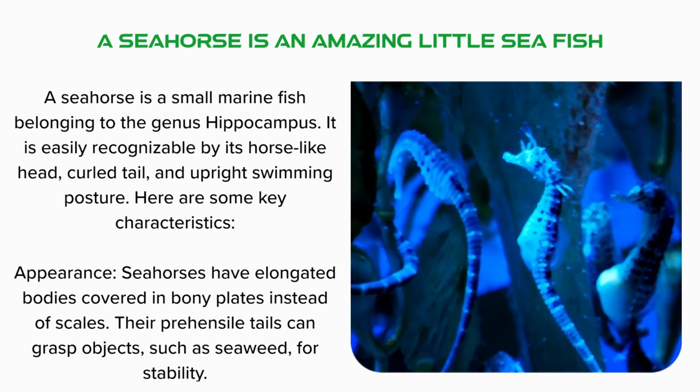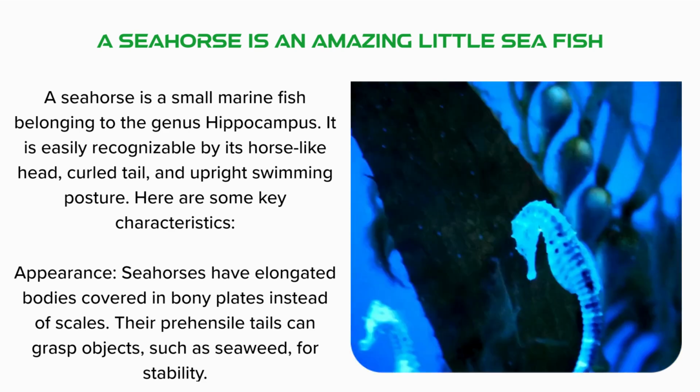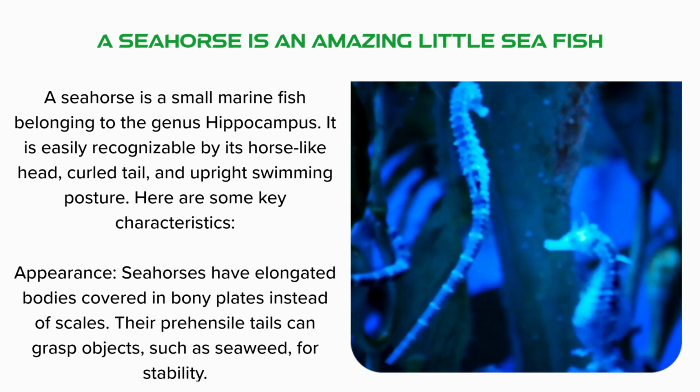Appearance. Seahorses have elongated bodies covered in bony plates instead of scales. Their prehensile tails can grasp objects, such as seaweed, for stability.